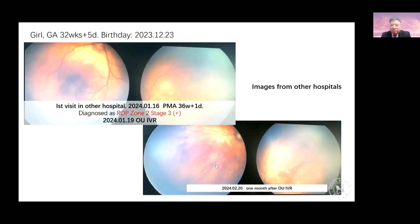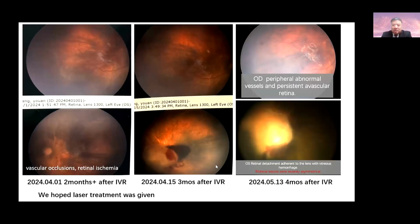This 3-month-old premature girl was diagnosed with ROP zone 2 stage 3 plus positive and treated with RVR in both eyes. The retinovascular activity regressed 1 month after RVR. We observed peripheral abnormal vessels and persistent avascular retina in the right eye, and retinal detachment adhered to the lens with VH. The bilateral lesions were severely asymmetrical. However, ROP tends to be symmetric. The situation got worse in the left eye, where vascular occlusions, retinal ischemia, vitreous hemorrhage, and tractional retinal detachment were noted. Bilateral lesions were severely asymmetrical.